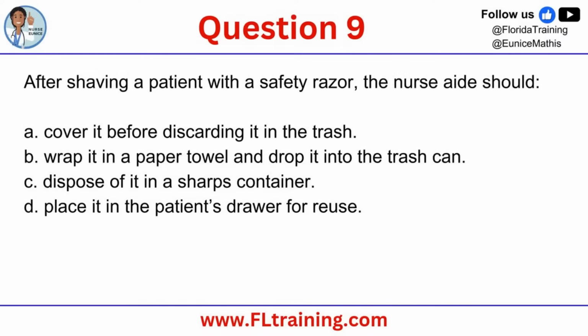Question number 9. After shaving a patient with a safety razor, the nurse aide should A, cover it before discarding it in the trash, B, wrap it in a paper towel and drop it into the trash can, C, dispose of it in a sharps container, or D, place it in the patient's drawer for reuse.